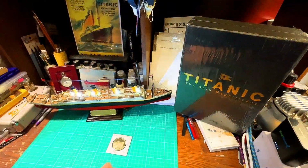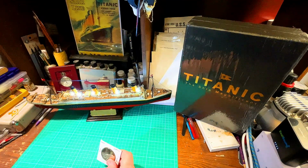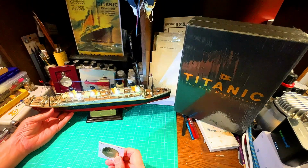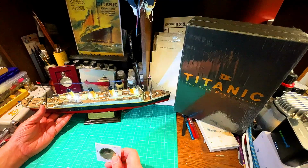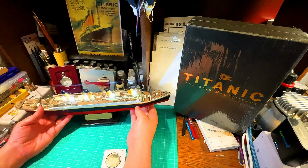I'm going to show you guys the coin, and I'm going to go over a couple more little details or nuggets, if you will, about the R.M.S. Titanic. So let's go to the desk and I'll show you guys the coin. Okay, so there's a little more light in here, and I'll be able to show you. Incidentally, in the background we've got our little Titanic model, and I ended up lighting it and putting lights by the smokestacks.